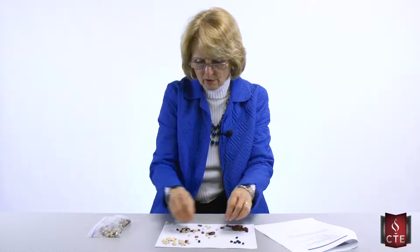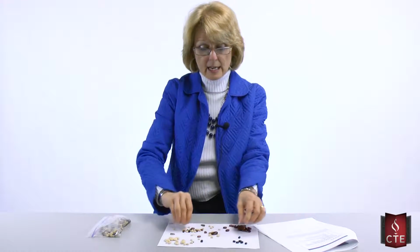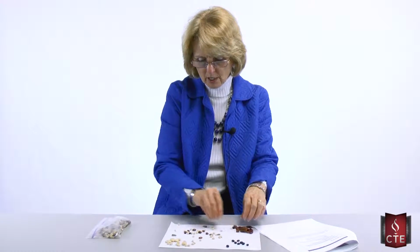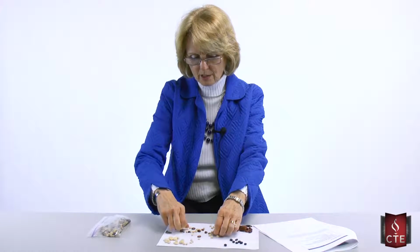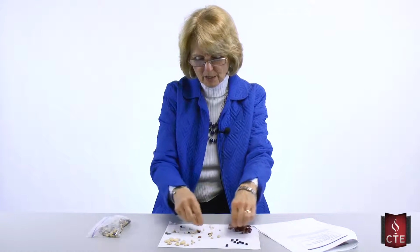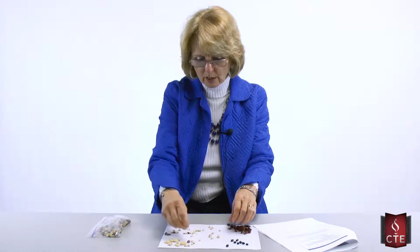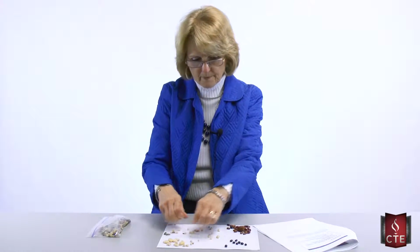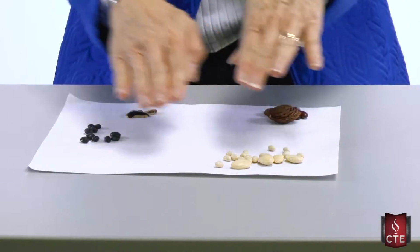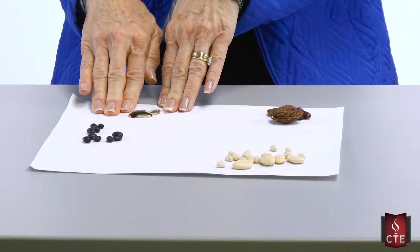And then we actually have, I see some sunflower seeds here that are black and white. So they may decide to put those in another group by themselves because they're just a bit different from the others. But ultimately, they could classify the beans here, or the seeds, by color to demonstrate their understanding of classification by group.